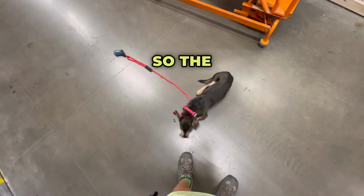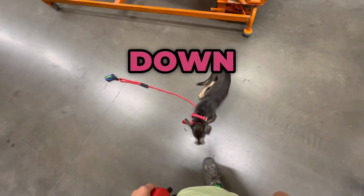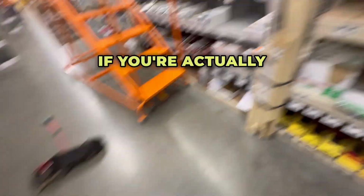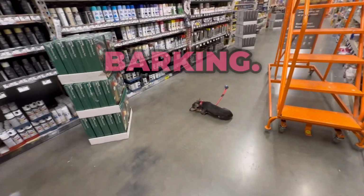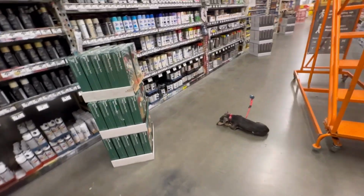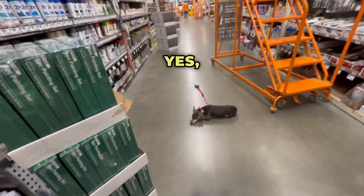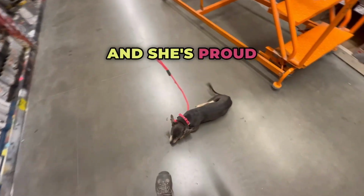Okay. So the practicality of this is that you can use the down stay anywhere. Stay, putting her in a stay, walking away. If you're actually shopping, you come over and shop. She's not constantly at the end of the leash. She's not barking. She's not being a nuisance. This is the behavior that will allow dogs to be taken anywhere with you. Okay, good girl. Yes, and she's proud to listen.